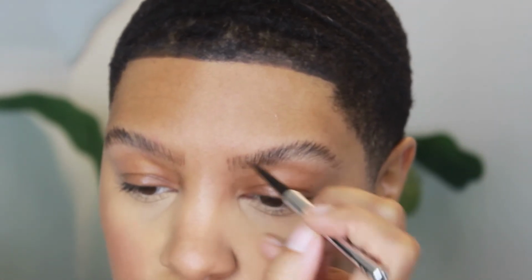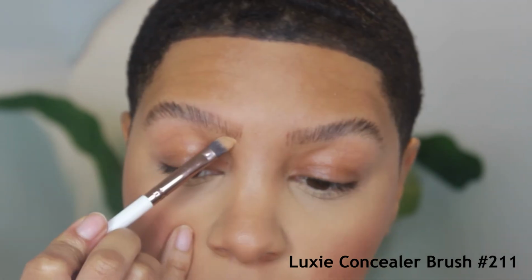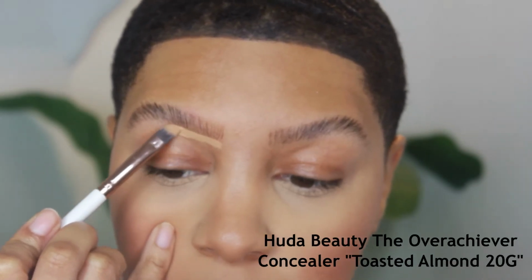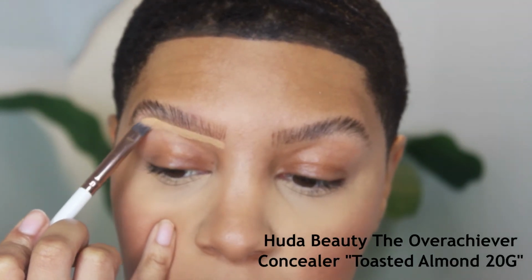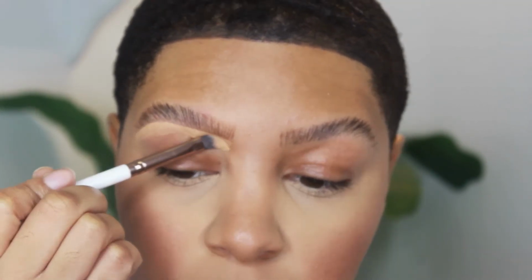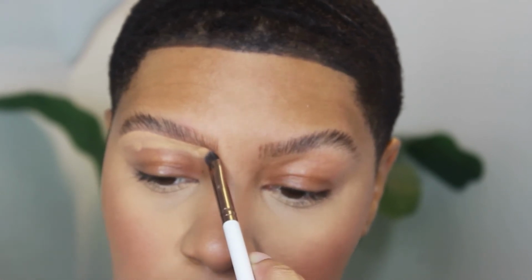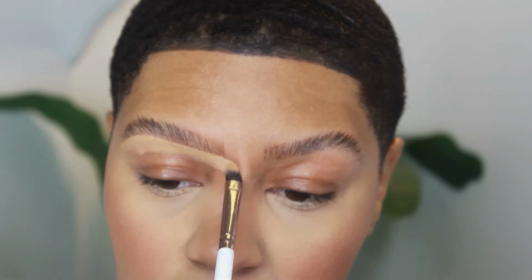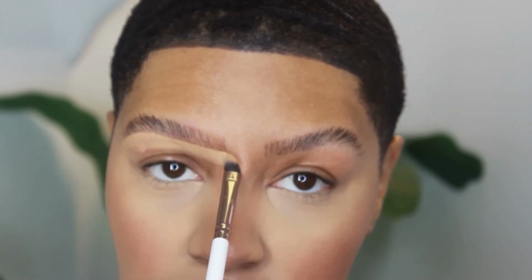To further define my brows, I'm going to use the Luxie concealer brush number 211. I'm going to take my concealer from Huda Beauty, the Overachiever concealer Toasted Almond 20G, and I'm just going to glide that flat concealer brush across my brows. This is my favorite part of the brow routine because I love a defined brow. This is so therapeutic for me. If you're watching this, you should feel at ease, calm, relaxed.